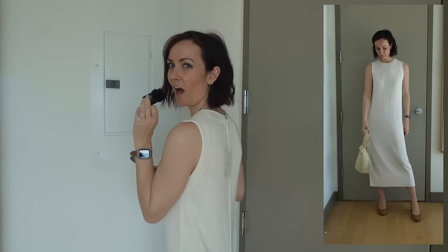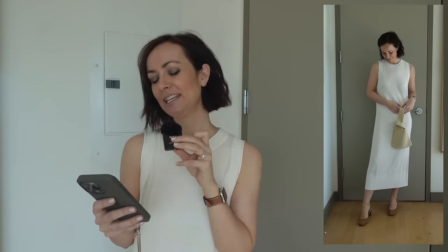So this next dress was quite a surprise. This was one that I saw in store when I was with my mom, and I really loved the look of it. I mean, what's not to love? It's high neck, it's sleeveless, it's a really pretty knitted linen maxi dress. So I guess there's linen in this, which is interesting. I got it in a size extra small.